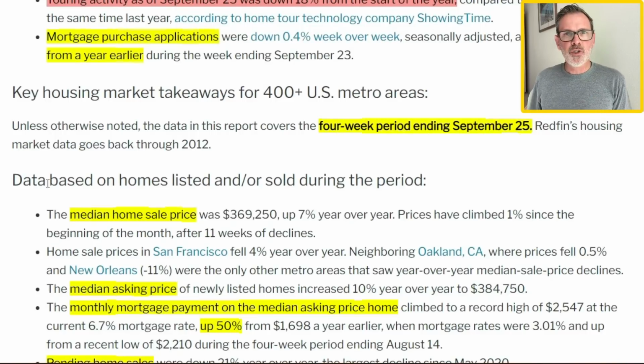Now, this is pretty unusual because, as I've been telling you guys, we've been seeing this decrease of home prices for 11 straight weeks now. However, Redfin is reporting that the median sold price has increased 1% since the beginning of September of this year. Of course, this is a very short-term trend based on 1 week of data, so I wouldn't make long-term projections based on this short-term trend here, especially given the fact that mortgage rates have been increasing so much over the past 30 days.